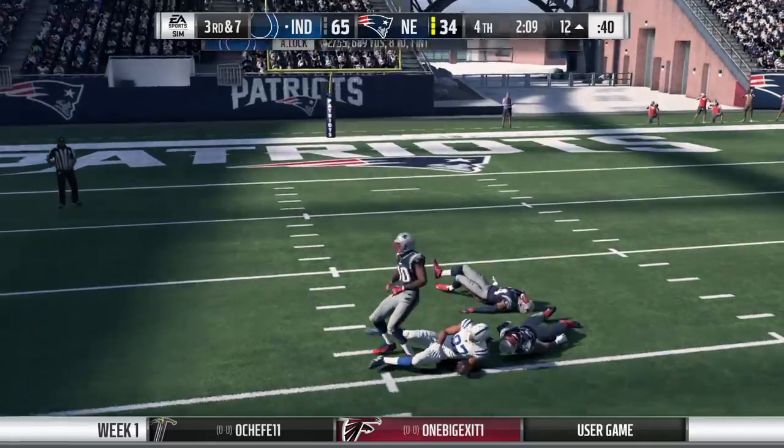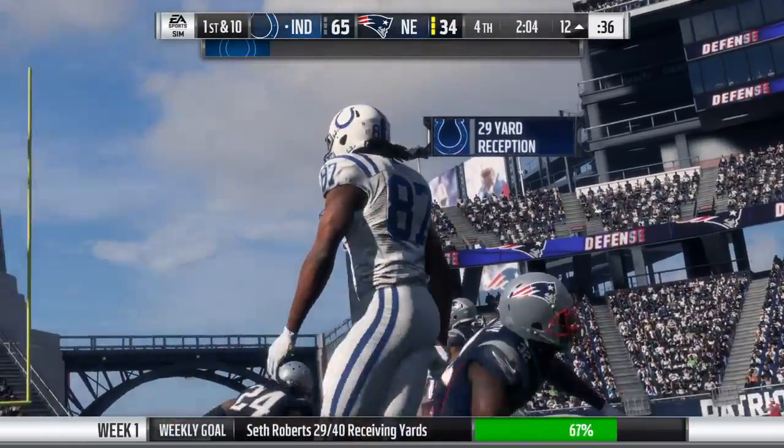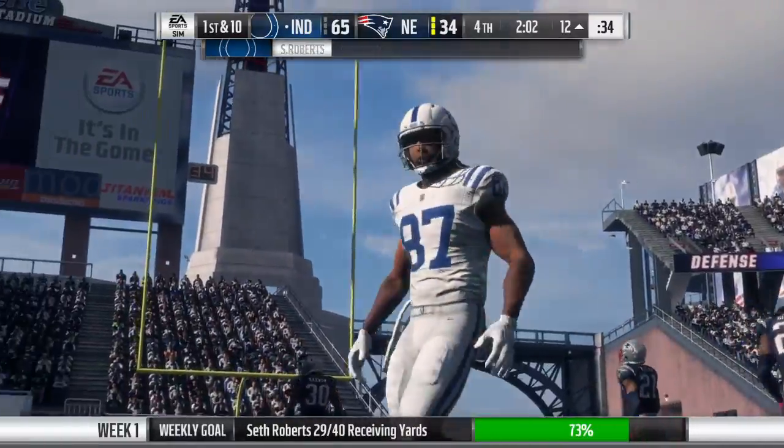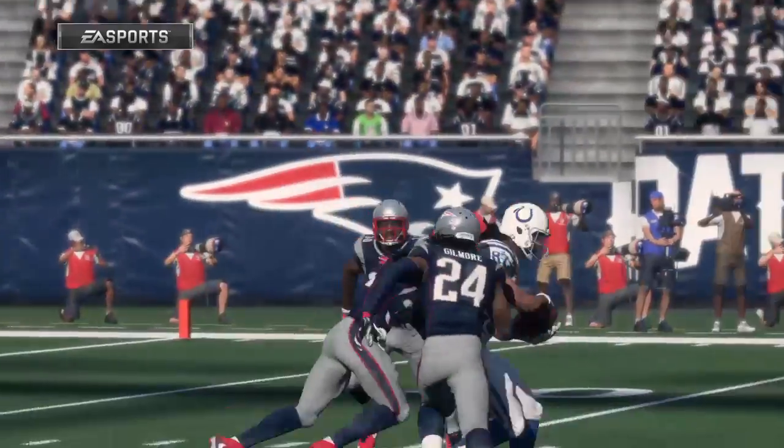This is caught inside the 15. And he gets this one all the way down inside the 15, just shy of the 10. That one goes for 29 yards on 3rd down.